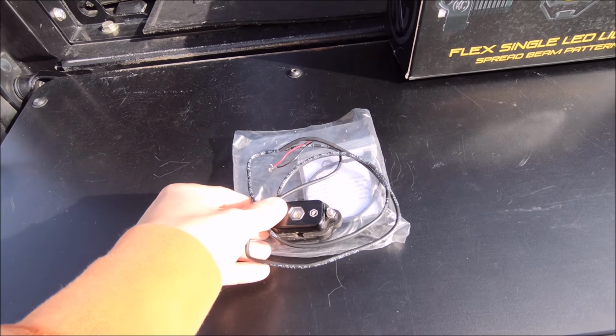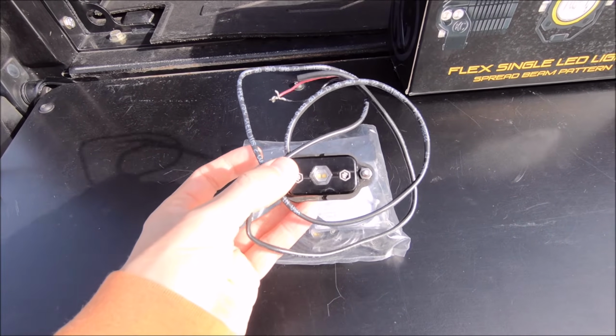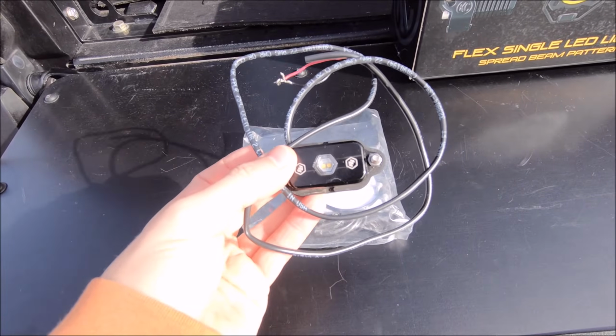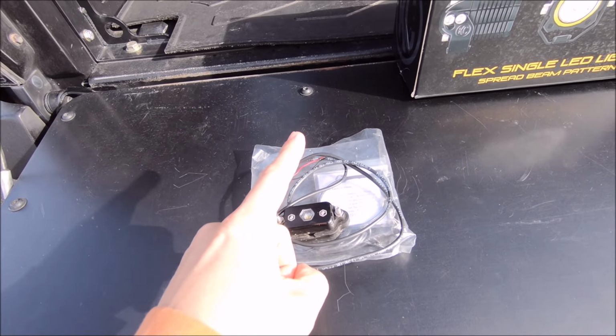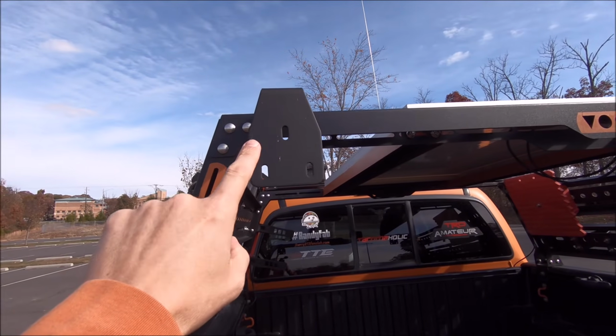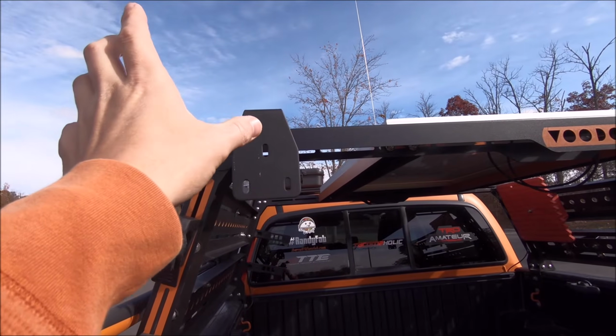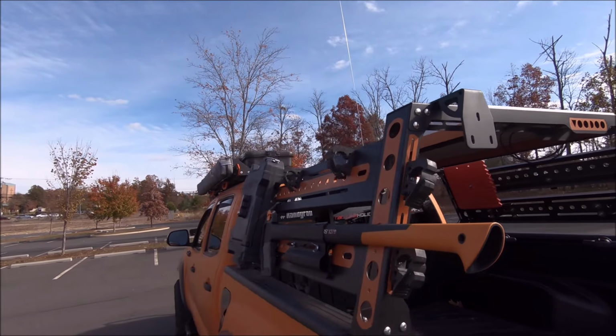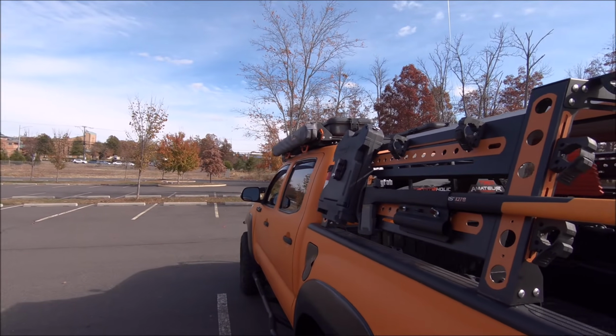Next on the list, I have a pair of the Baja Designs. I believe these are in fact rock lights. I'm not going to use them for that effect though. I actually got these for free from a buddy, so big thank you to you, Demo Man, if you're watching. I have these awning brackets that were originally flipped up right here on the top of my bed rack that was holding my awning, which is now on the side over there on my new roof rack.